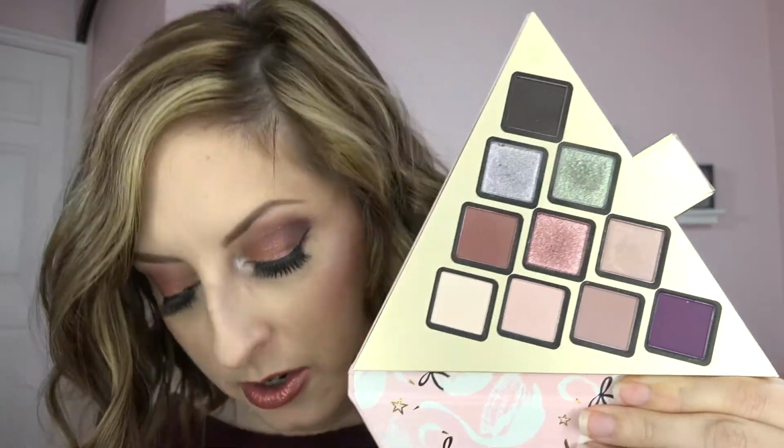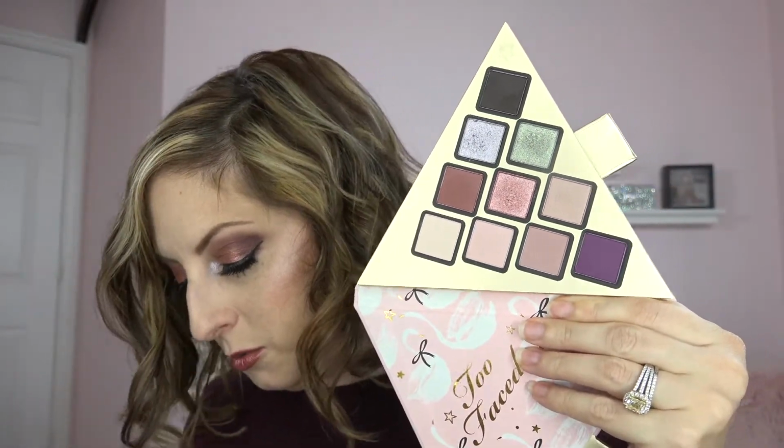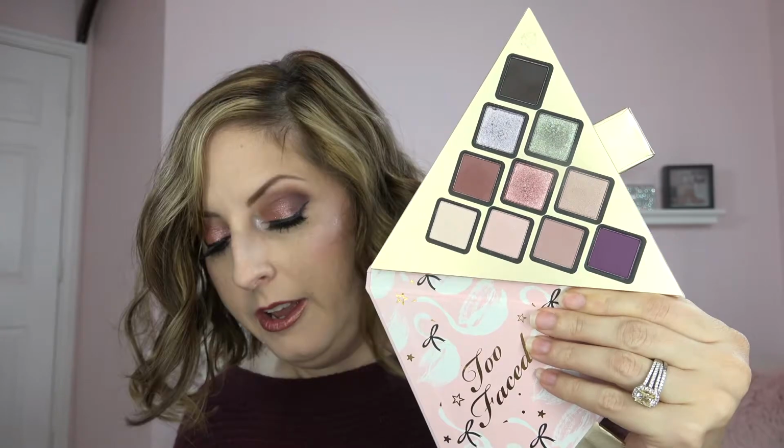Let me show you the other palette. The last palette's kind of hard to get out of the box. It's really stuck in there well. This is the Cool Tone palette. Right here, these all come with a plastic insert, which I think have fallen all over the floor, that have their names on it. Okay, this is the Cool palette.